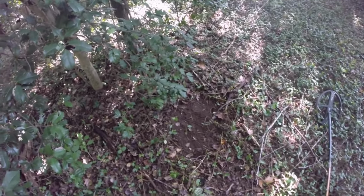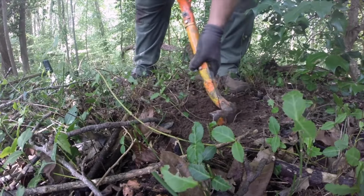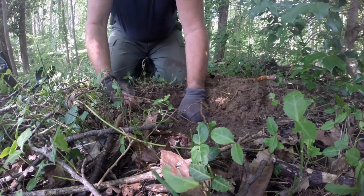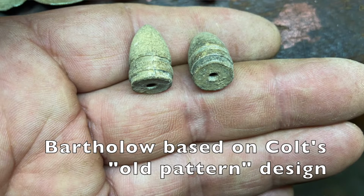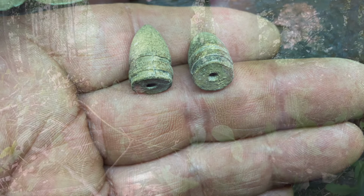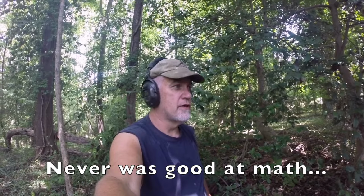Okay, we're about 3 feet away from where I dug that pistol bullet. Is that it right there? Yeah. Another one of those pistol bullets. 2 of those pistol bullets close by. Okay, so our exploratory hunt, checking out this new permission, even though it's a small permission, I think we've already got at least 5 Civil War bullets before lunch, so I'm not complaining about that at all.